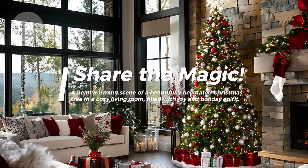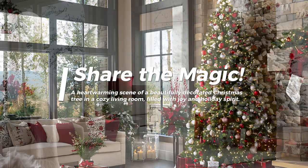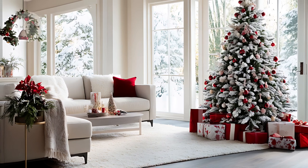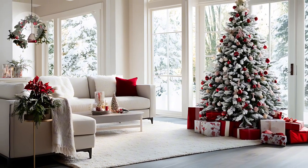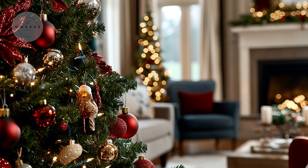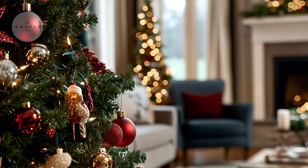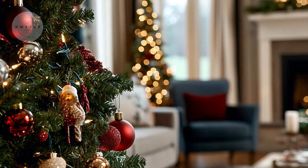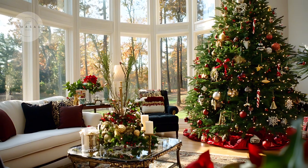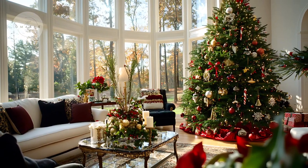As we wrap up our journey through these enchanting fairy tale Christmas tree ideas, we hope you feel inspired to create your own magical masterpiece this holiday season. Remember, your tree is not just a decoration, it is a canvas for your creativity and a reflection of your family's traditions and stories. Whether you choose a whimsical, elegant, rustic, or celestial theme, the important thing is to make it personal and filled with love.